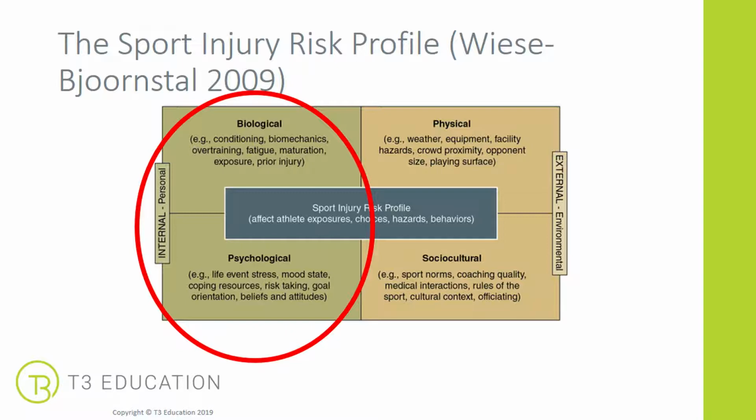And if we relate it back to the risk factors of injury that we've been discussing in this presentation and previous presentations, then the more direct injuries may be the physical or potentially part of the socio-cultural, and the indirect may be affected by the biological or the psychological sections or factors in the sports injury risk profile. And this has been sectioned off into 4 different areas of sports injury risk.